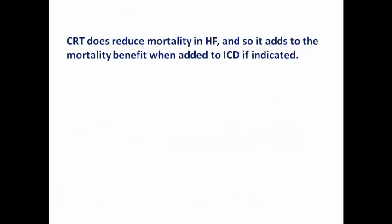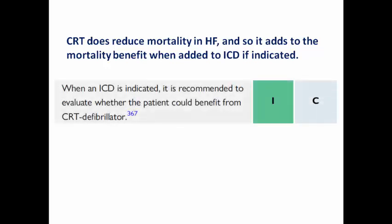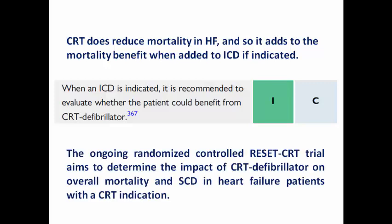As we know that CRT also reduces mortality in heart failure, and so it adds to the mortality benefit when added to ICD if the patient is indicated for CRT. So in any patient indicated for ICD, we should evaluate whether he can benefit from CRT or not, because in this case I will put a CRT-D rather than CRT-P, and an ongoing randomized controlled trial called the RESET-CRT aims to determine the impact of CRT-D on overall mortality and sudden cardiac death in heart failure patients with a CRT indication.